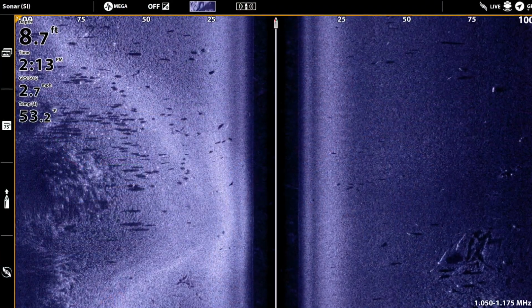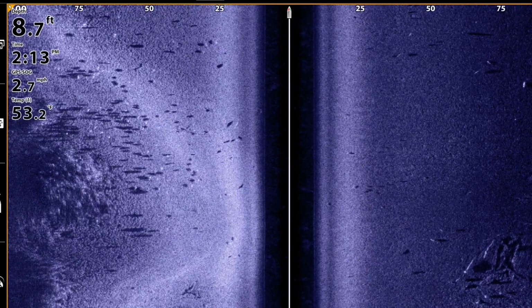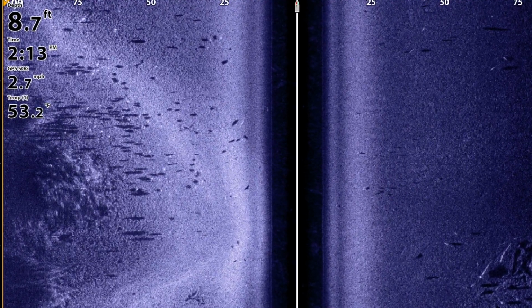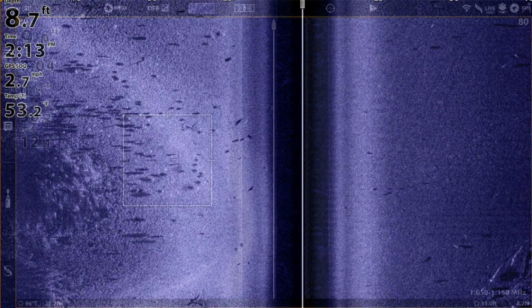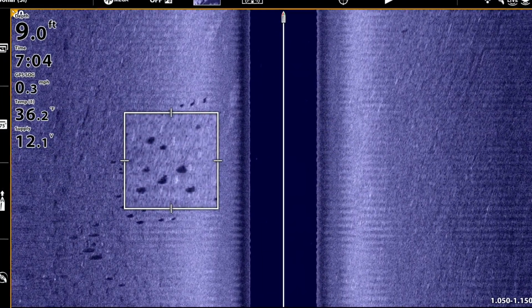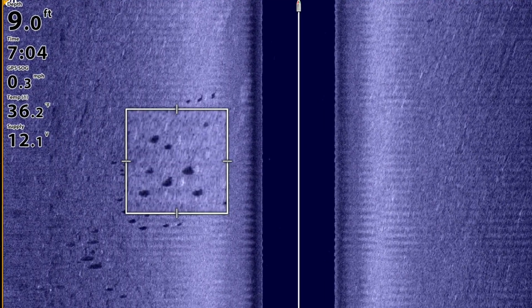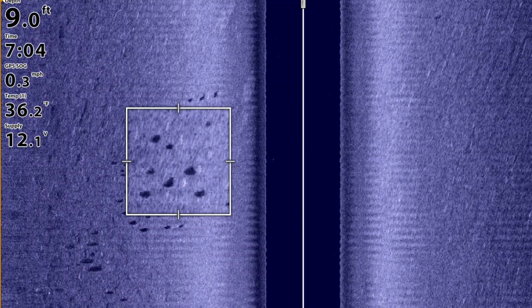And again, we're going to rely on our Humminbird side imaging system to show us the fish that are inhabiting these shallow, warmer bays. Now, remember that in side imaging, fish are going to appear as bright white spots with associated dark sonar shadows. And if we see any sort of separation at all between the bright spot and the dark sonar shadow, then that is a 100% guarantee that what you're looking at is a fish.